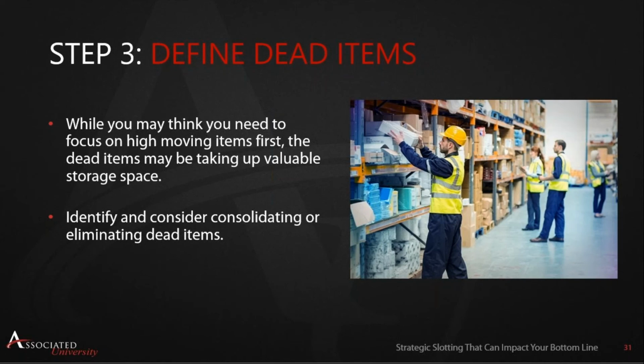Step 3 is defining the dead items. While you may think you need to focus on high-moving items first, the dead items may be taking up valuable storage space in your facility. Identify and consider consolidation or elimination of dead items.